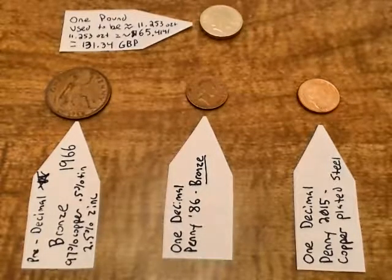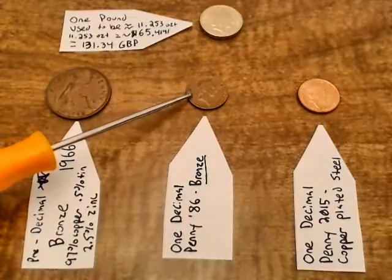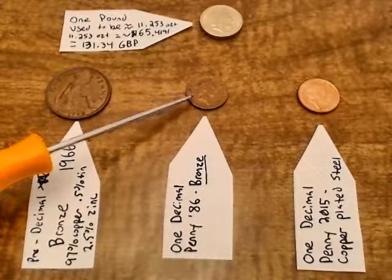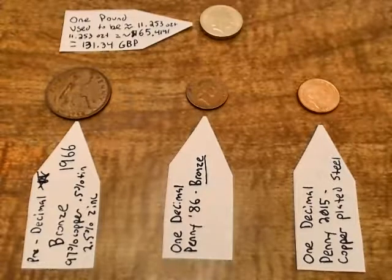If you take that into account, that means one new penny is equal to 2.4 old pennies. So let's just take common sense here. Would you think this penny in bronze is worth 2.4 of these pennies in bronze? Makes absolutely no sense. That's because it's not done according to weight anymore.